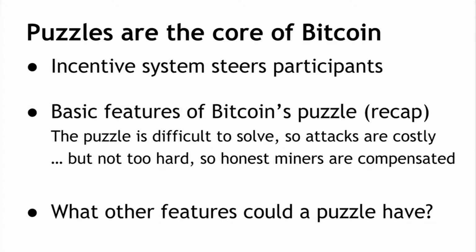Also, if there's extra stuff to do that might help the network but doesn't directly help them solve puzzles any faster, we expect that they might eventually not bother to do so at all. Therefore, the nature of the puzzle plays a very important role in steering and guiding participation in the network.